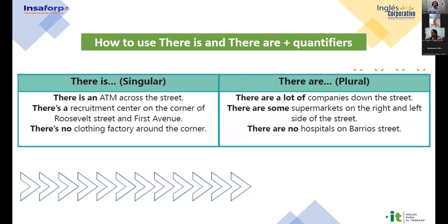Okay. He says, there is, there are. How do you say there is, there are in Spanish? It's hay, de haber. Okay, good. But in English, we have a division. We have there is for singular, and we have there are for plural, right? Example, there is an, only one, ATM across the street. ATM means automatic teller machine.